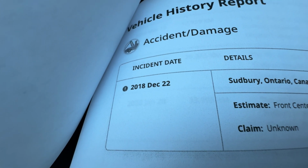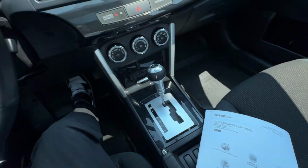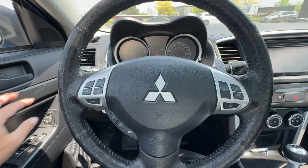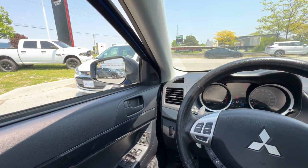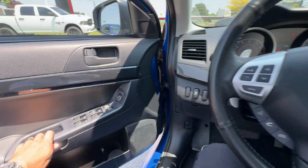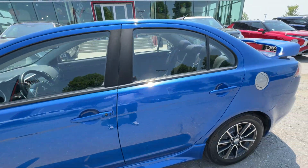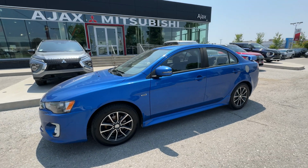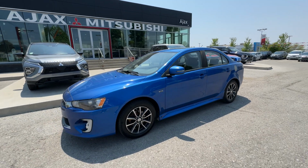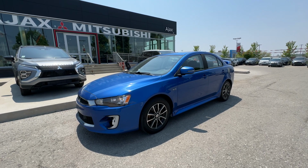And in 2018, well, this is a 2017, and insurance companies within the first 2 to 3 years will always put new parts on a vehicle. Always put new parts on a vehicle if it's been involved in any sort of small collision. So in 2018, this was in a $2,000 accident, less parts, less labor, less taxes. I mean, it's not even worth talking about.